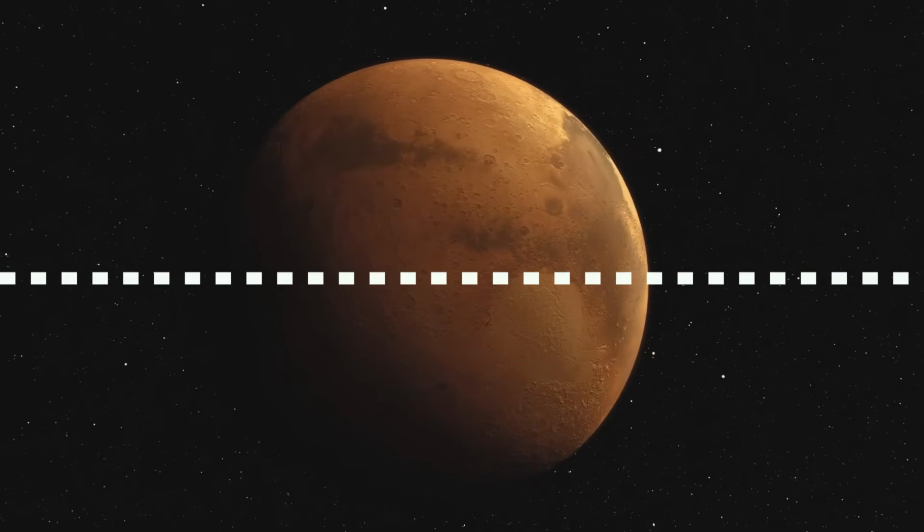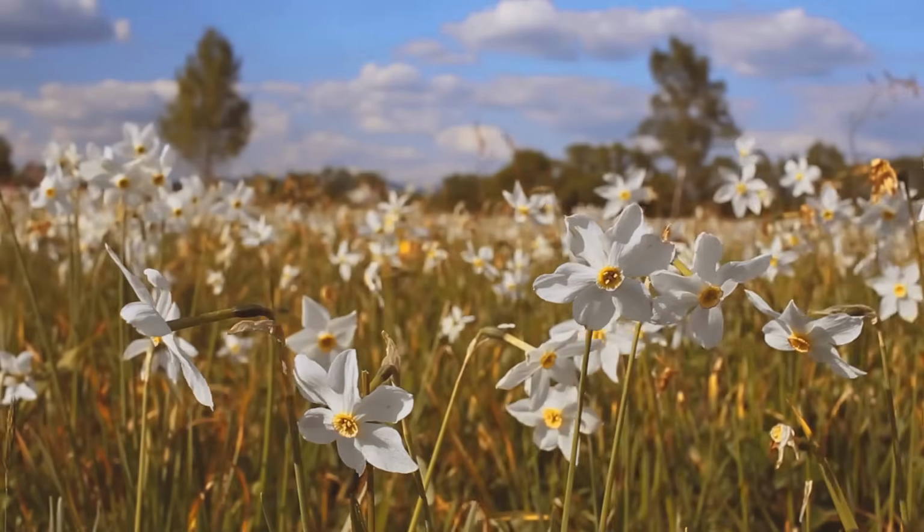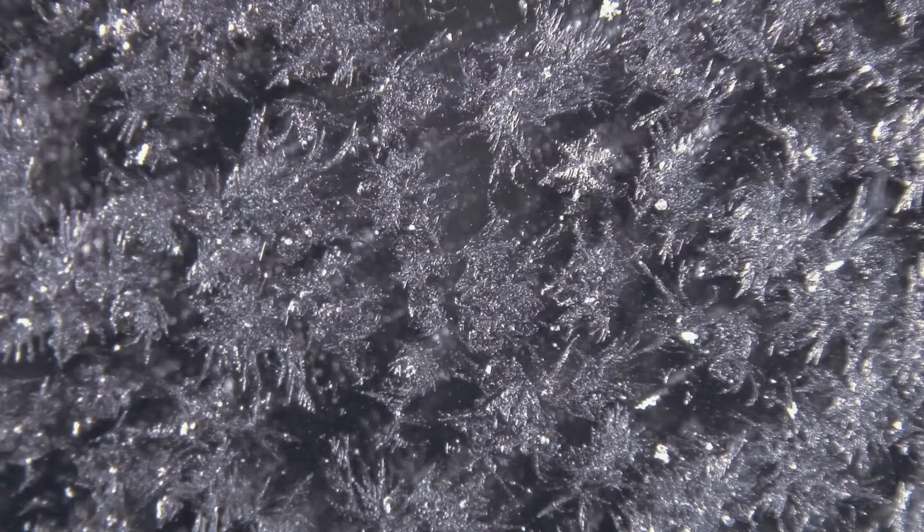If you were standing at the equator on Mars, the temperature at your feet would feel like that of a warm spring day, but your head would be literally freezing.